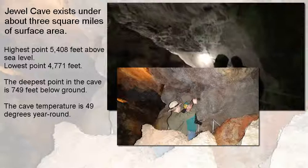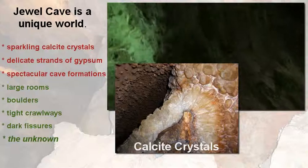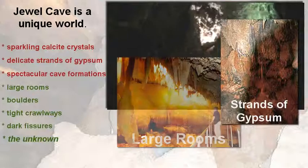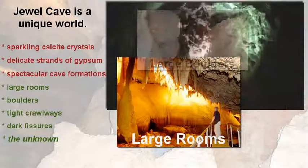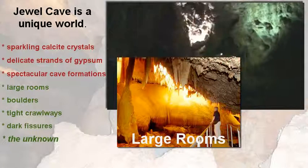Jewel Cave is a unique world. It contains sparkling calcite crystals, delicate strands of gypsum, and other spectacular cave formations. There are large rooms, large boulders. There's also tight crawlways and dark fissures that lead to the unknown. Much of the cave is unknown.